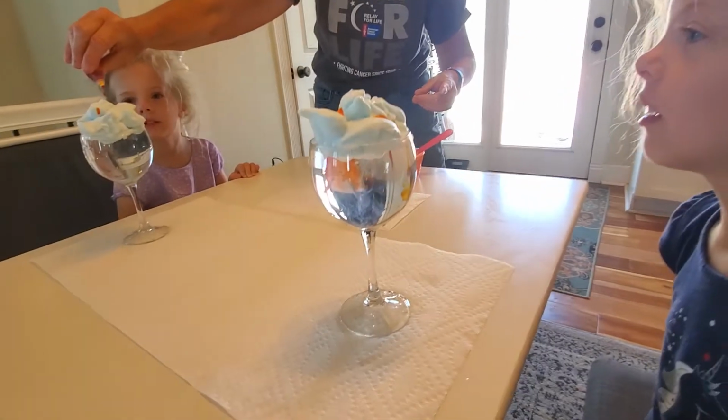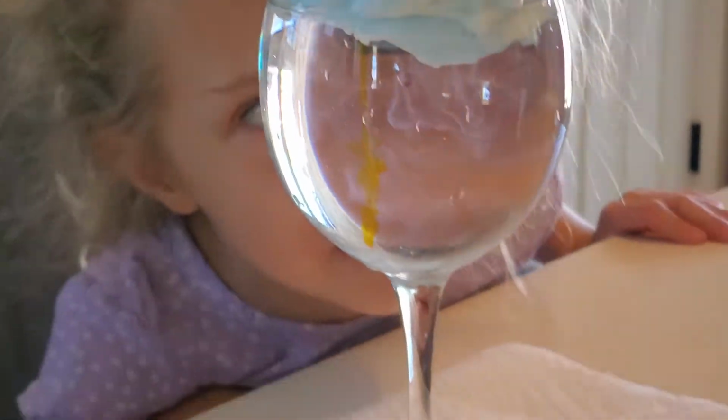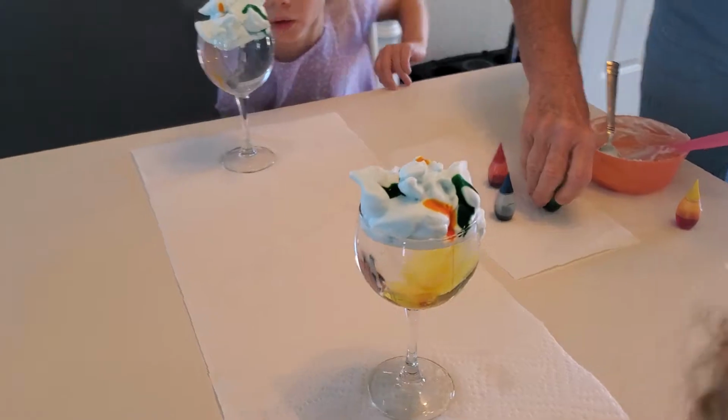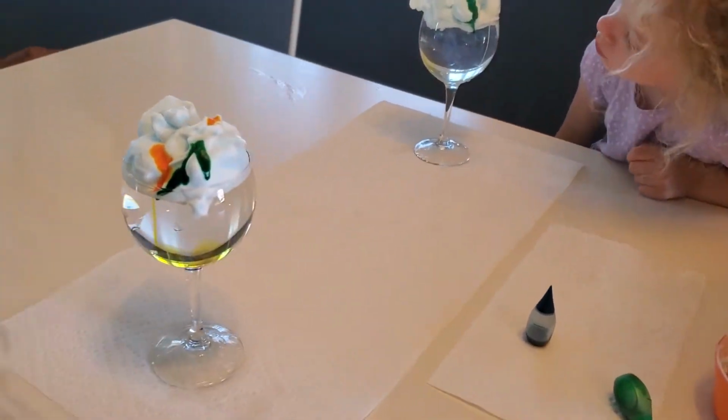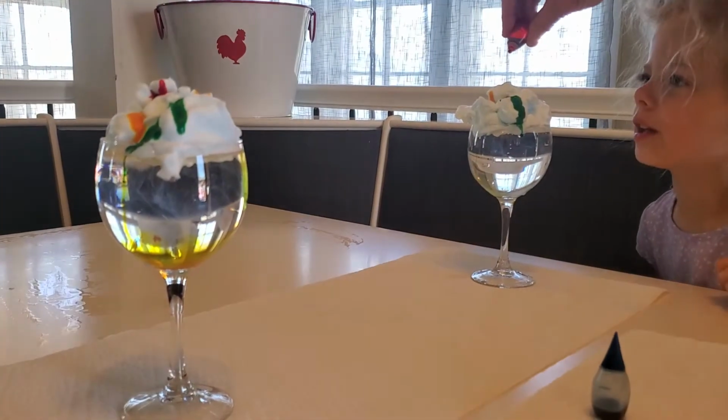I will do green next. Watch down here. It's raining. What is it doing? It's raining. Wouldn't that be cool if it rained colorful droplets? Oh my goodness. So this food coloring represents the rain droplets that are getting so heavy in the clouds. Wow. Oh, it's green.